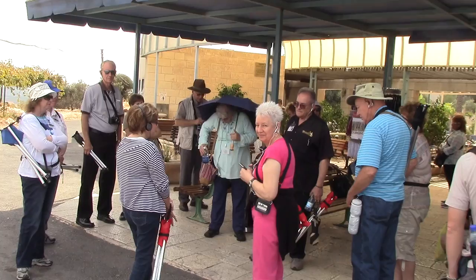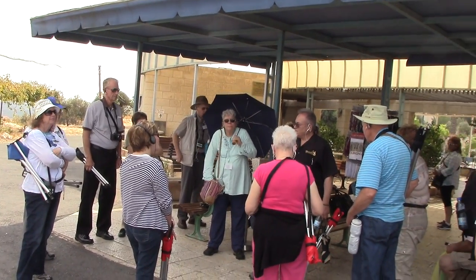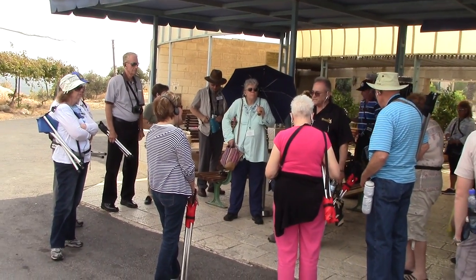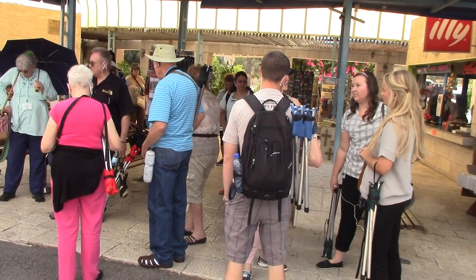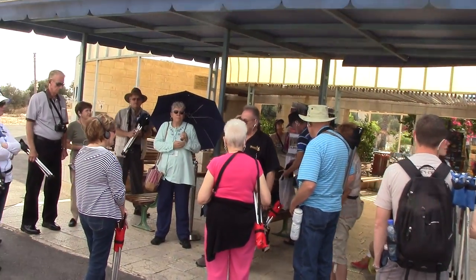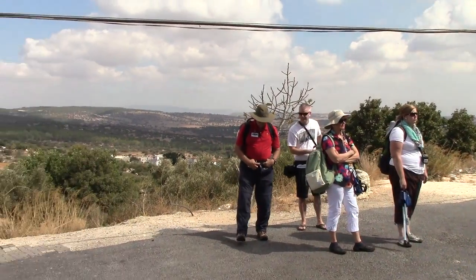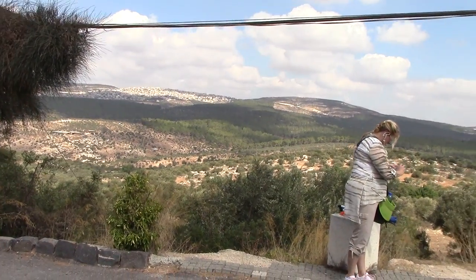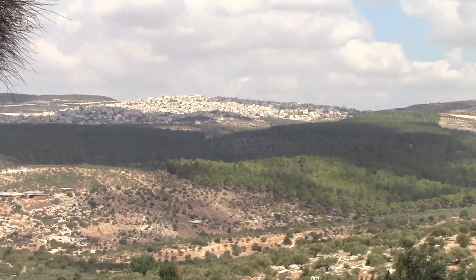This is on the way up to Mount Tabor, which is commonly thought to be the Mount of Transfiguration. That's what legend basically says. And across over here is the village of Cana.